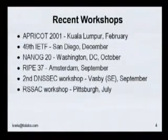Now, this is a list of some of the more recent workshops. This isn't all of them. This is just the ones since the last time I talked at NANOG. I put this up here to give you an idea of the spread geographically of who's interested in this and how often they've occurred in the past year. There's 6 here in about 12 months, so 1 every 2 months.